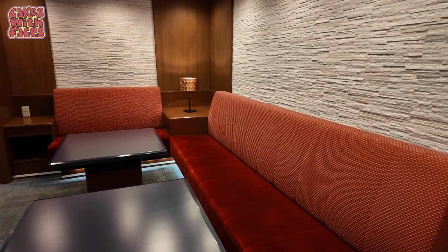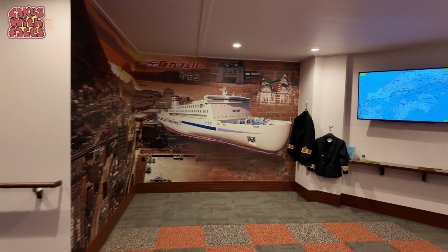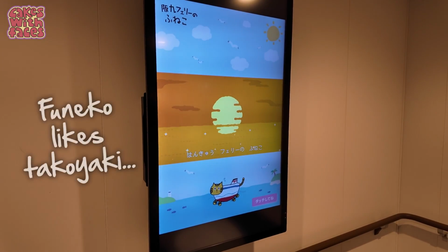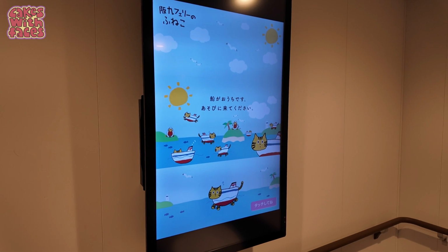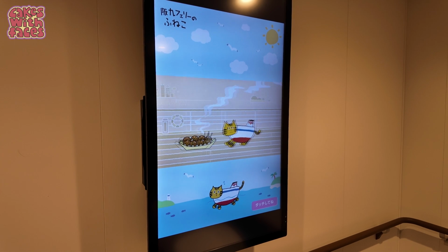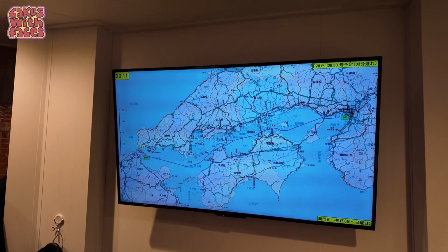There's some seating areas and places to hang out in the central atrium. You'll have to try on the captain's jackets. Oh, and there's stamps and the mascot. They're quite big actually. The route map, that's good.